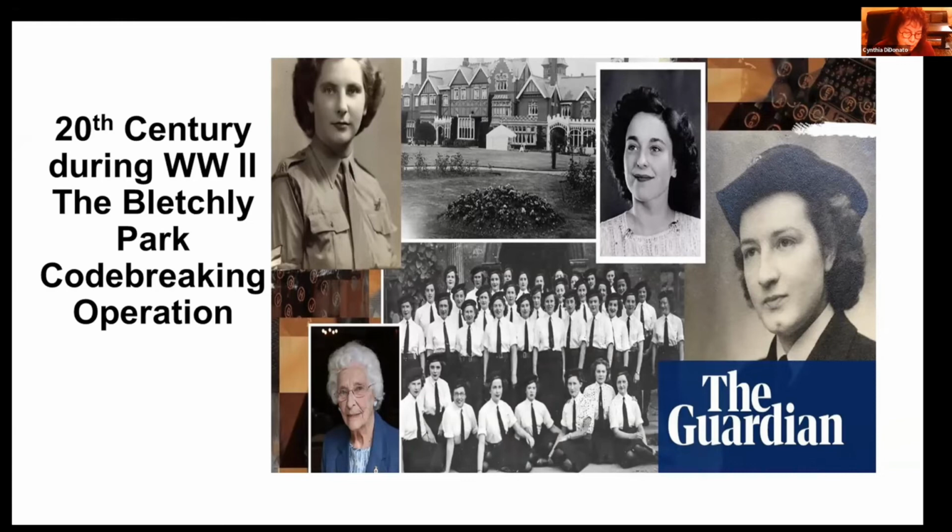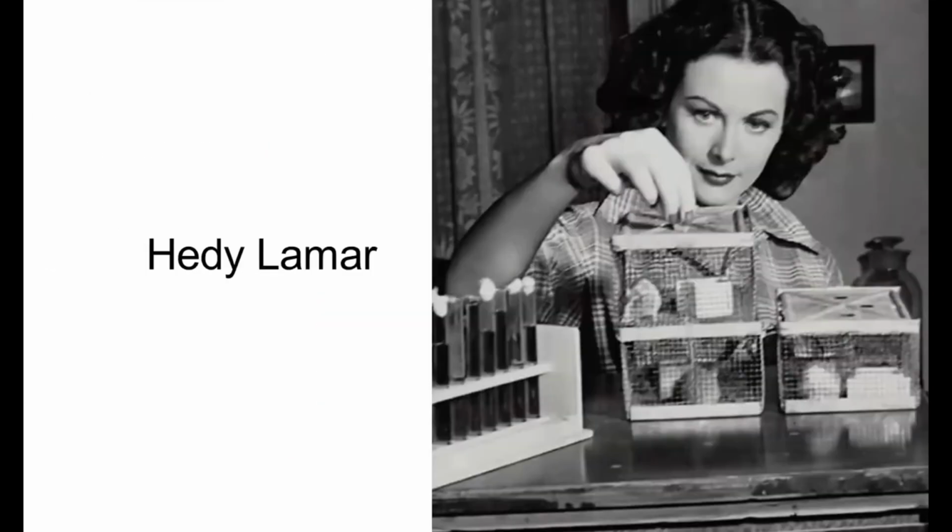In the 20th century, during World War II, there was the secret Bletchley Park code-breaking operation in Britain. There were 10,000 people associated with this group, and 75% were women, and they were not called analysts, but secretarial staff. Bletchley Park was the birthplace of modern computing.